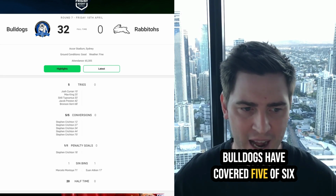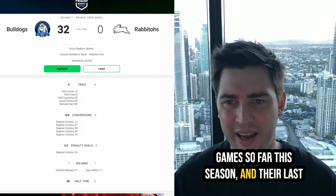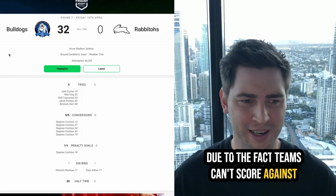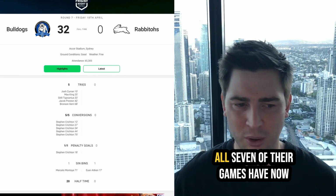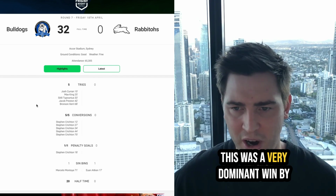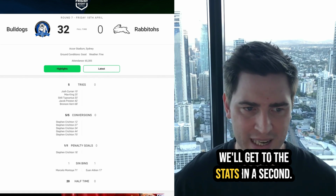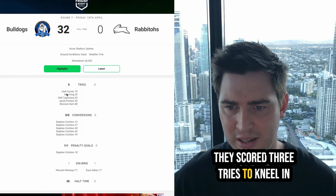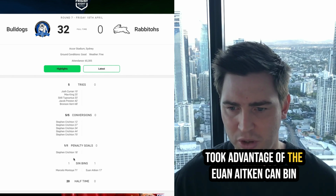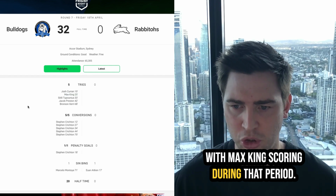Bulldogs have covered 5 of 6 games so far this season, and their last 4 games have all gone under, largely due to the fact teams can't score against them. And the Rabbitohs this season, all 7 of their games have now gone under the total this year. This was a very dominant win by the Bulldogs. We'll get to the stats in a second. They scored 3 tries to 0 in the first half, led 20-0 at halftime. Took advantage of the Ewan Aitken sin bin with Max King scoring during that period.